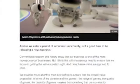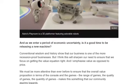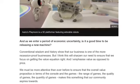By not telling us how much PlayStation 5 is going to cost, and with Jim Ryan point blank refusing to discuss it, and then starting to talk about addressing PS5 in terms of value rather than price, the inescapable conclusion for me at least is that the console is going to be expensive.